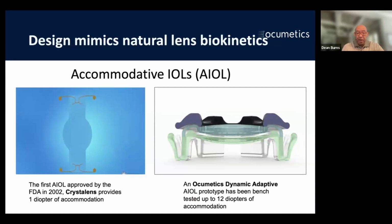So I have PanOptix in my eye, along with another challenge I have with my left eye. But I have had to live through halos and glare and starburst, and it has not been a fun process. But that was the best lens that was available when I had my surgery.